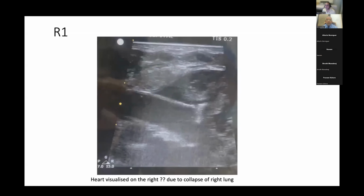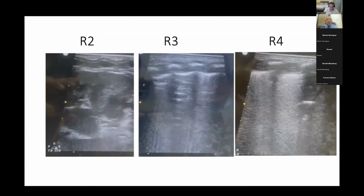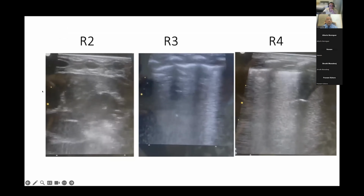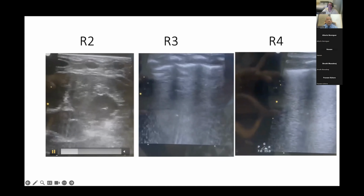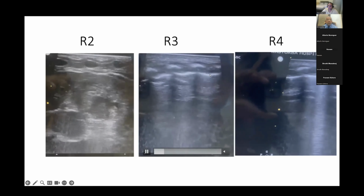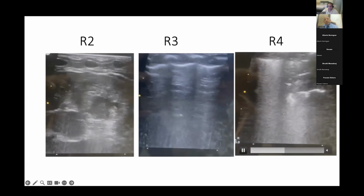Go for it, Shruti. Lovely case. This is the other video. This was R2, which I tried. R2 again shows the bat wing sign, I can see the pleural sliding, and again more of the heart. This is R3. Here we can see the bat wing. I can see some comet tails and the pleura moving, more of a B profile. And the last one is R4 here.